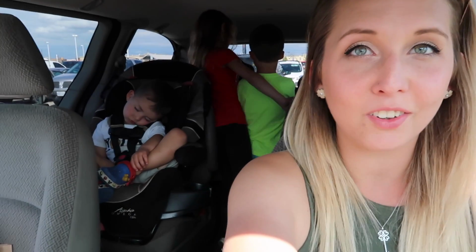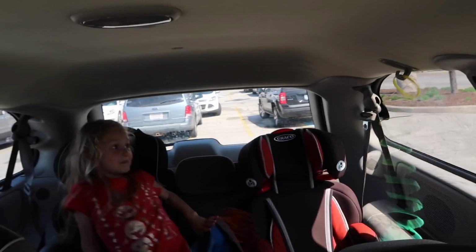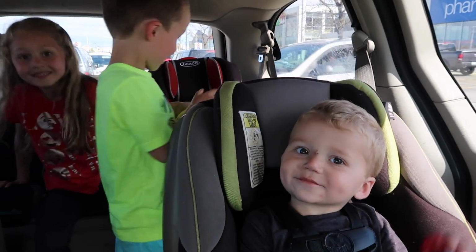Kids are all in the car. Look, no one's sleeping back there. I don't even have to leave my car. I'm just so happy. So we'll see how long it takes. Hopefully it doesn't take too long because they're being crazy. Hello. Look what I'm doing. They're playing with them. Hi, Grayson. Hello. And Nolan's fast asleep.